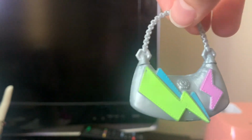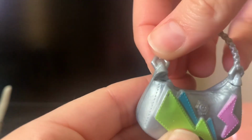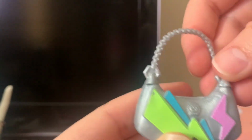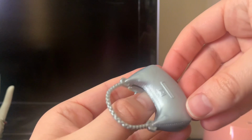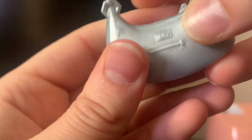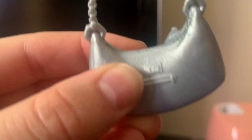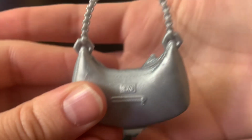And then we have Frankie's purse. It's silver. There's a chain for the handle. It's connected to bolts. I feel like that should be glued down more. There's a little zipper in the back. Oh, it's a little battery. There's a little battery. Oh my gosh, that's so cute.